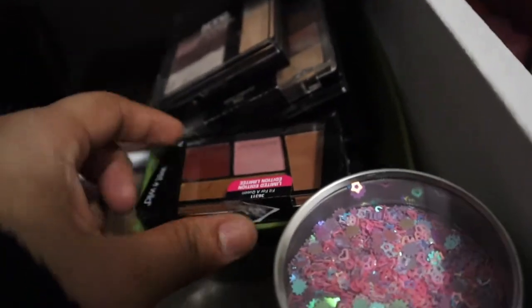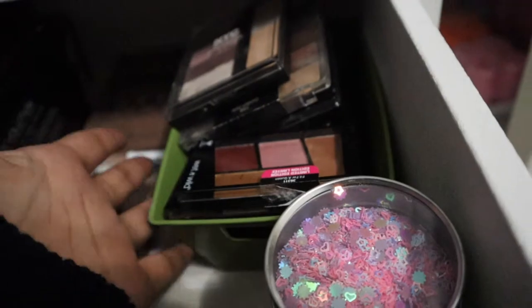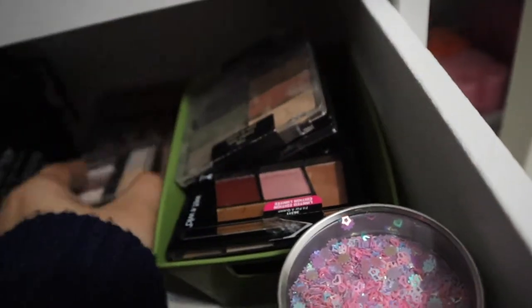Little ones from Wet n Wild, which are literally the perfect on-the-go eyeshadows. These are like my babies. These are what I first started doing eyeshadows with. Definitely there's a lot of love for these. So these are my babies.